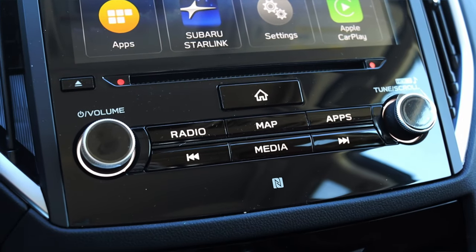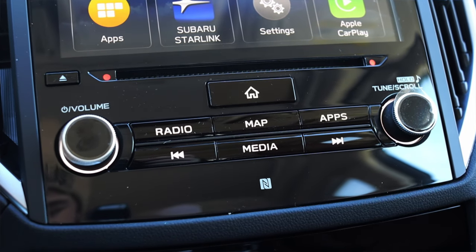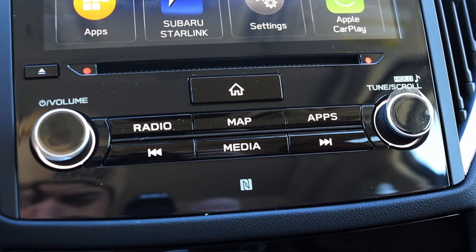Then down below the radio, I do have a CD player, which is interesting for a 2021. And I have a bunch of different buttons for my app, radio, media, map, things like that, which I like that it has physical buttons.